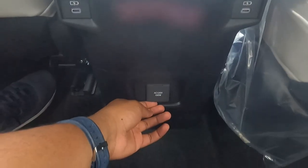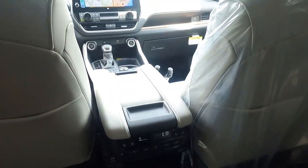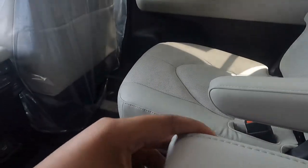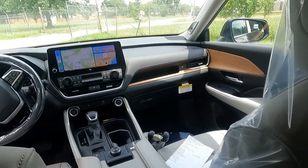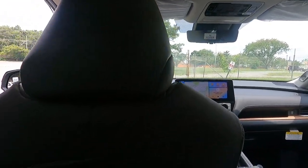You also have a AC 120 volt charger right there, household outlet, and map pocket right here with storage on both sides. Panorama sunroof will let in a lot of light, but sitting back here is fairly comfortable. Got your armrests right here, which are adjustable, and 2 cup holders. But let's go and hit the driver's seat or the cockpit of the Grand Highlander, where all of the action happens.